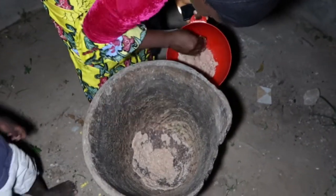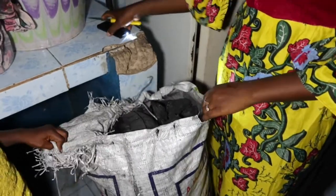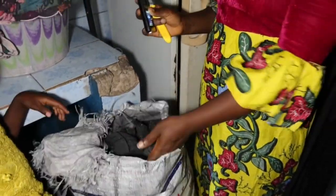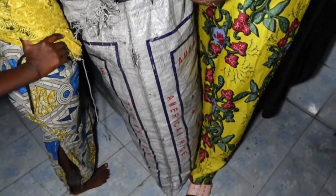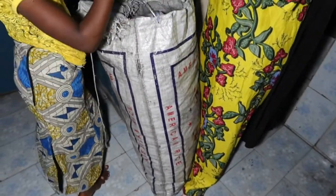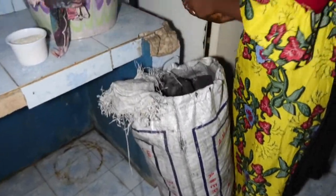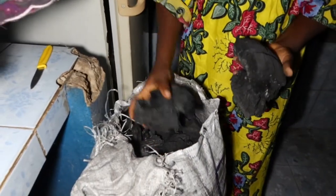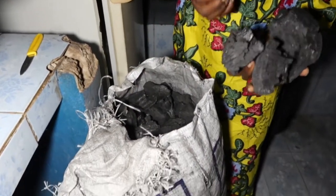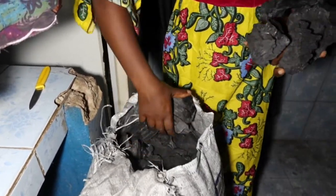So that's porridge, local style, rice and peanuts. It used to be $2.50 or $2.75 for the whole bag. It's a huge bag. But now it's $400. Everything is expensive these days. Gosh, that's a big, big bag of coal.